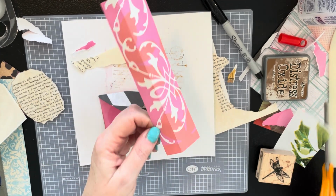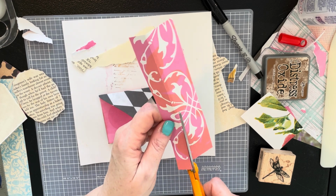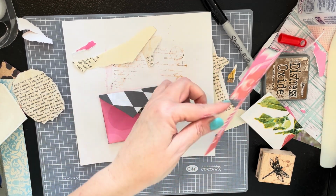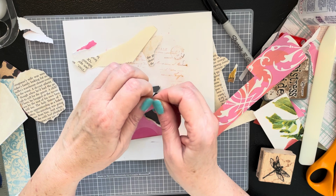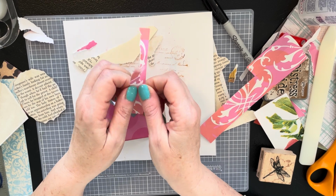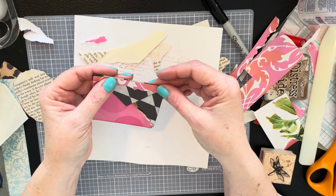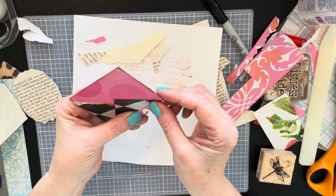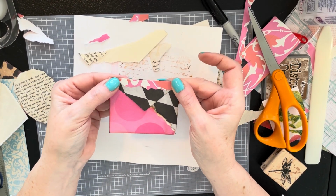So let's tear away from us this time and see what we get. This might be hard to tear because this is a very small piece, but let's see what we get. I'll have to cut it to the right size. Okay, so going this way, I'll get the white. Going the opposite way, I will get not white. Let's see what we got here. Now that is kind of cute, if I do say so. Okay, so I just need to trim it off so that it's not overlapping. I just eyeballed that and have a little bit of trim on there.